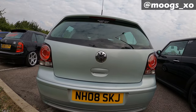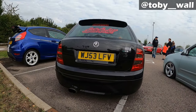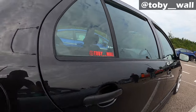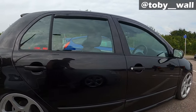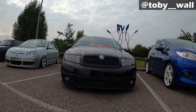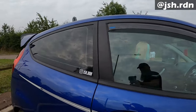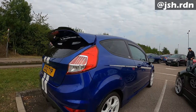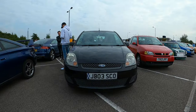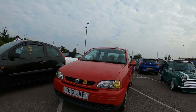Little memorial here. Next to a Fabia Vxr. Follow this one here. One for Fiesta, we've seen it every slam, I believe. Yes, there we go, follow the tag. Little Ford Fiesta, I don't think anything's done to it, no tag either. Let's move on to this little Seat. We don't see the little ones like that.